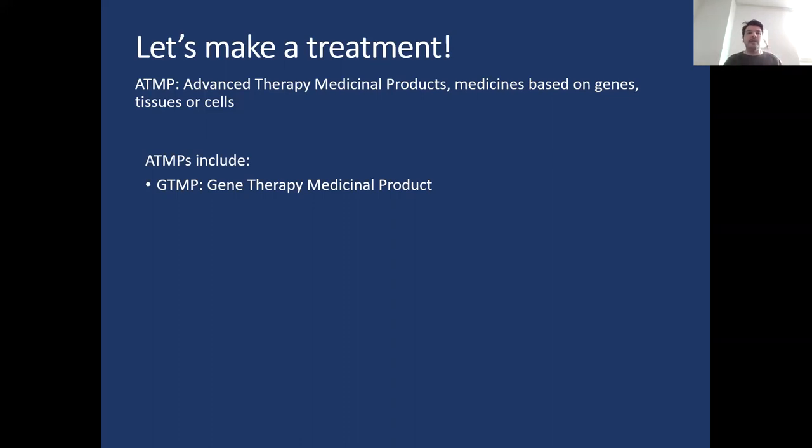So you have a patient that basically has a non-functional copy of a gene, then you take out the cells from him, you reprogram the cells with genetic engineering, and then you re-inject the same cells with a functional copy of that gene. Then there is CTMP, so somatic cell therapy medicinal product. This type of therapy involves cells that are basically not used for the original scope that they have in the body. So for example, I'm taking stem cells from the bone marrow, reprogramming them in another way, and I use them to, for example, recellularize a kidney. And then I have a CTMP.